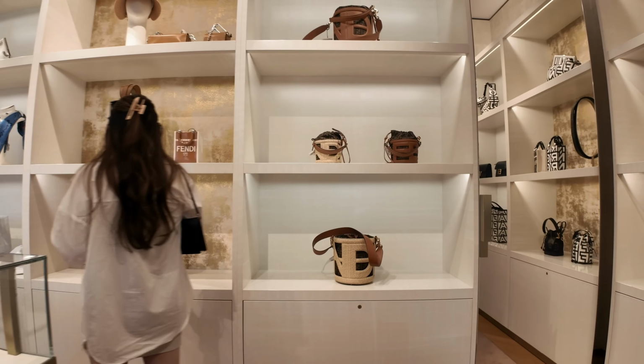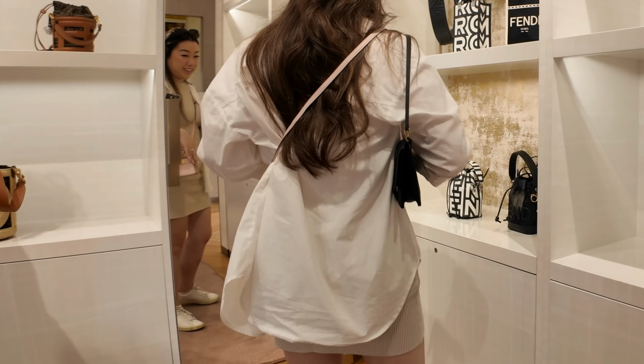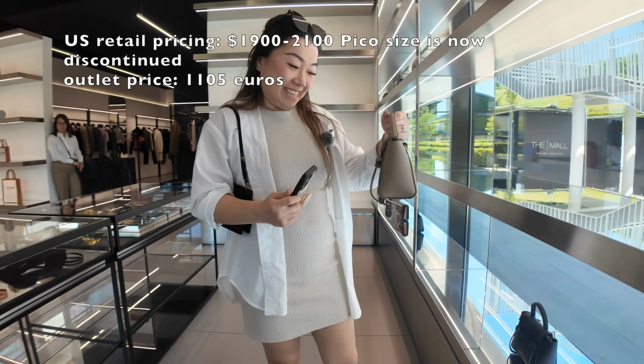I did pop in a Fendi as well. Nothing really spoke to me except for this stupidly tiny Peekaboo. I thought this was so adorable, but it fit absolutely nothing. And I believe it retailed for around $700.